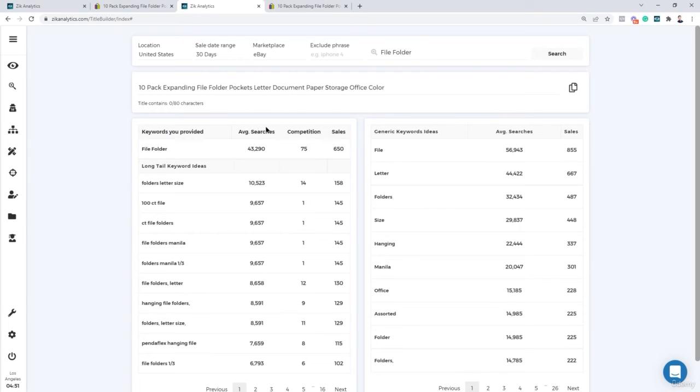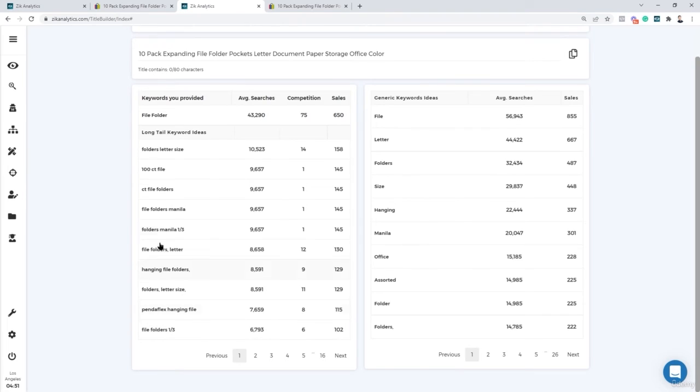From the way I see it, the least important is color, because you can see color is nowhere here, right? So I can remove color and I'll already free 6 characters. As you can see, we can put in an eBay title maximum 80 characters. So here I have a counter that shows me now I have 74 characters in use and 6 free.